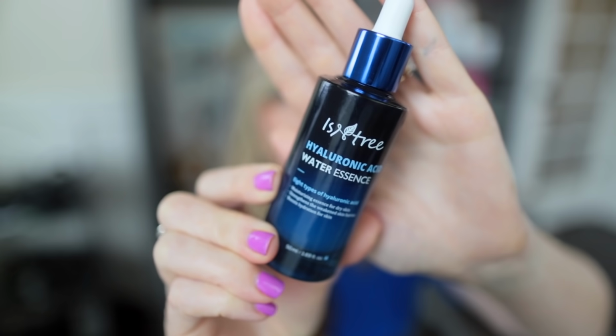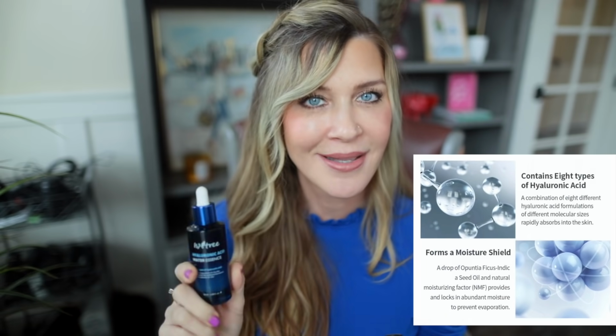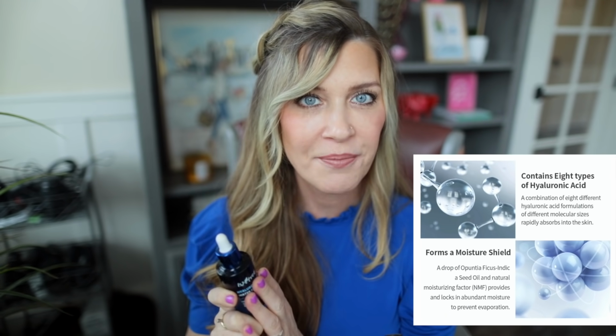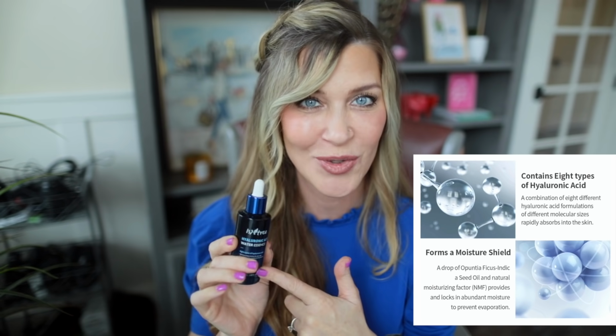Number 7 on this list is going to be a very simple hyaluronic acid. Now, this one is from Isnt Tree, and it has 8 different forms of hyaluronic acid. This is in my top 10 from 2020 because as soon as I picked this up, I bought this on Yes Style, I literally cannot think if there has been a single day since I bought this that I don't use this.